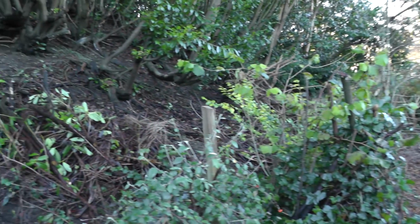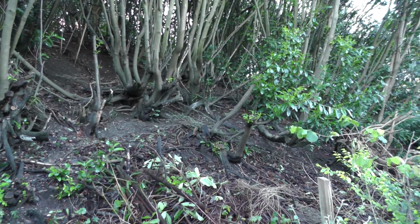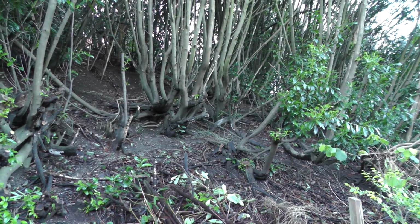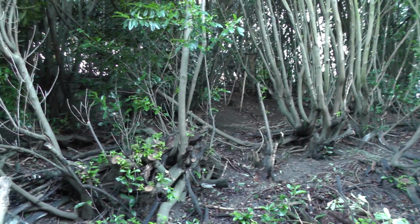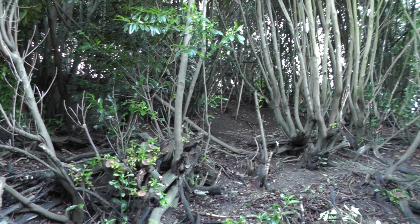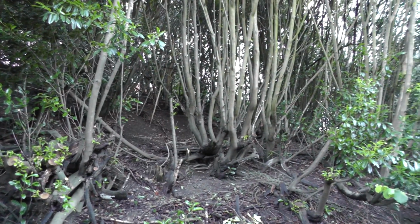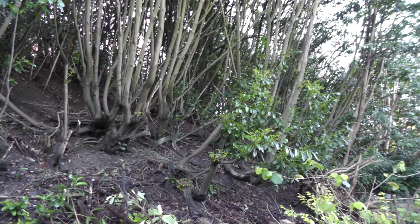Up here you can see the bank a bit better, because this is where we had some of the laurels cut down last year with the permission of our neighbour. The badger set is up in here. You can't really see it very well, but they've got holes and tunnels running all the way along this bank. I think it must be quite old.